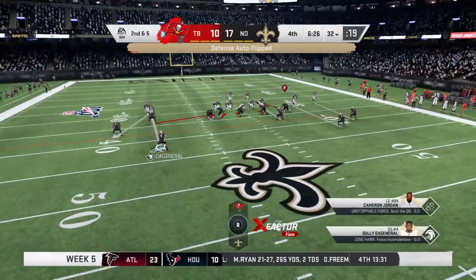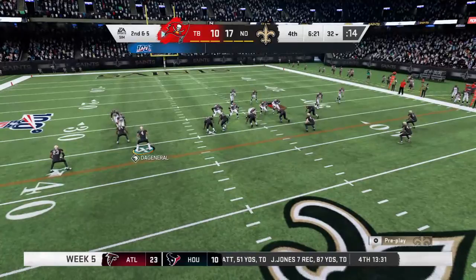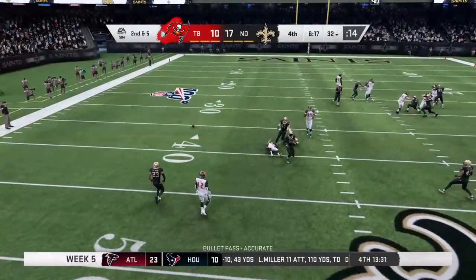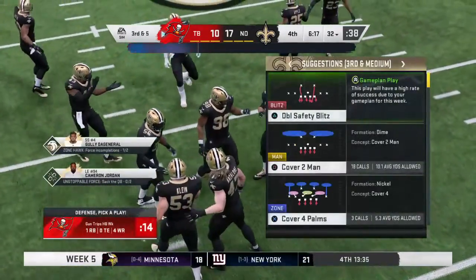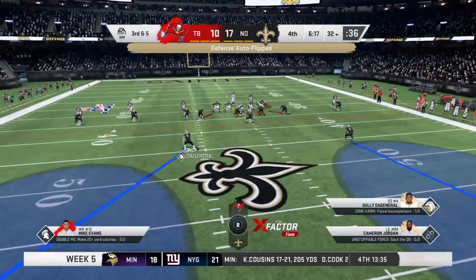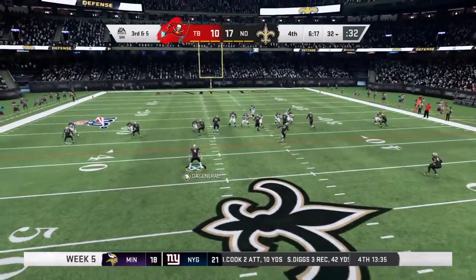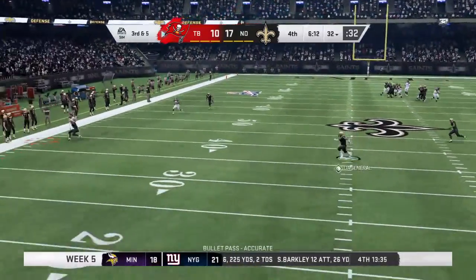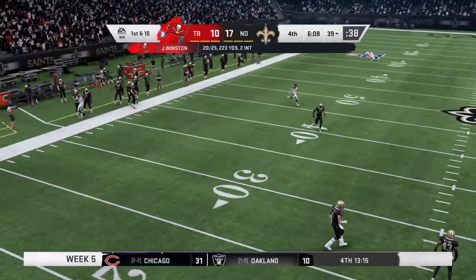2nd and 5 after the 5-yard completion on 1st down. Again, it's Winston. And that'll be incomplete. Took a pretty good shot as he tried to pull that one in. Couldn't hang on. 3rd down. The Bucs on 3rd down, they've converted just 2 for 6 thus far. This will be 3rd and 5. Jameis again. He's got a man complete. All over them.